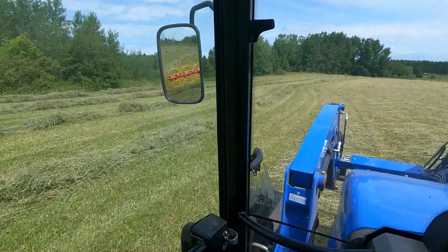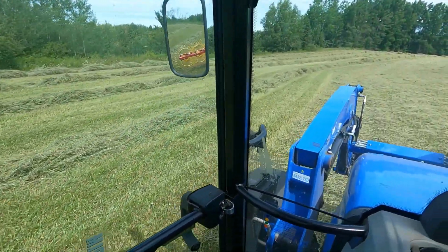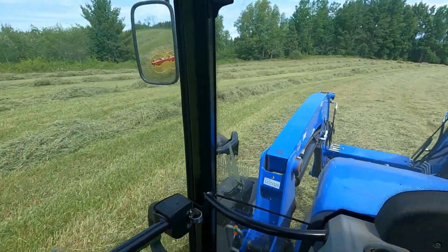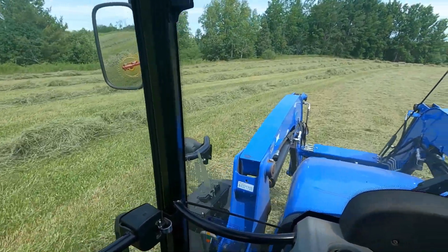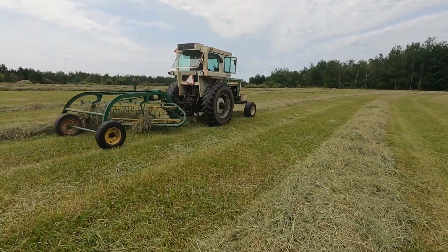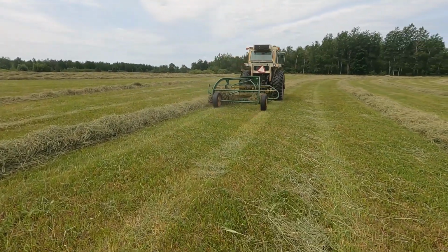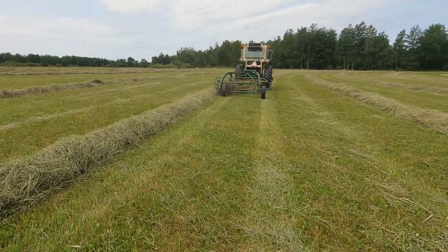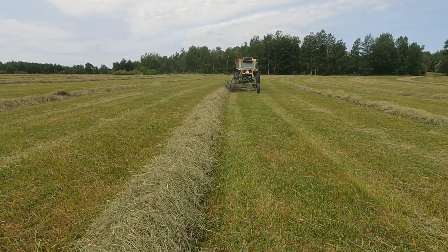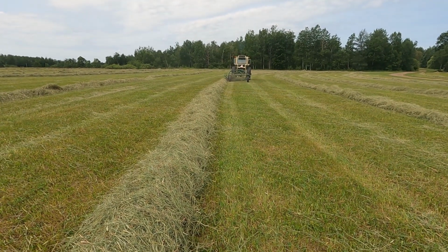I don't know if the camera can pick up the color, but it is really nice, these windrows, this alfalfa. Nice double windrows, very green. This is going to be very nice alfalfa. We'll bale and wrap all these fields while Don is on the third field getting ready to square bale.